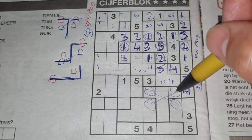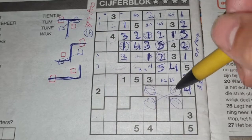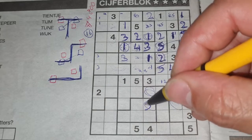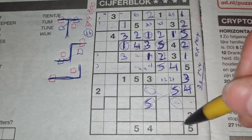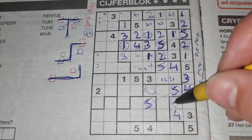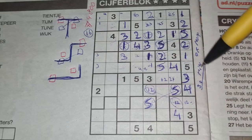I think this box should be a 5 because it can't be 1, we have a double 1 there. Can it be 2, we have a double 2 there. Can it be 3, can it be 4? Yes, definitely a 5. And this box is connected with that box, so we also have a 5. These two boxes can't be 4, so one box left for the 4 in this area should be here. Two numbers left in this area for numbers 1 and 2. Let me mark those 1 and 2. And this box is connected with that box, so we also have a 1 or a 2.